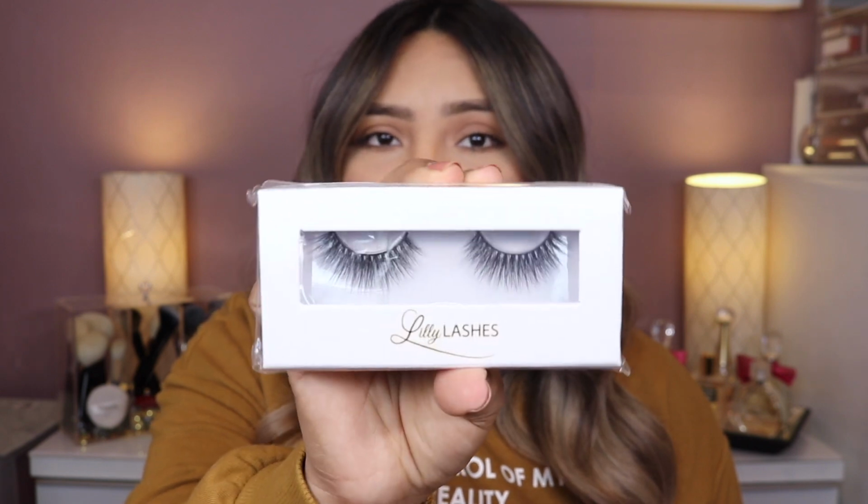So the lightest one from their mink lashes would be this one, I believe. This one is in the style Always and Forever.